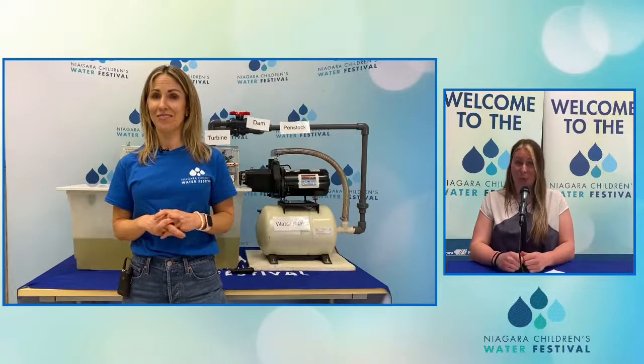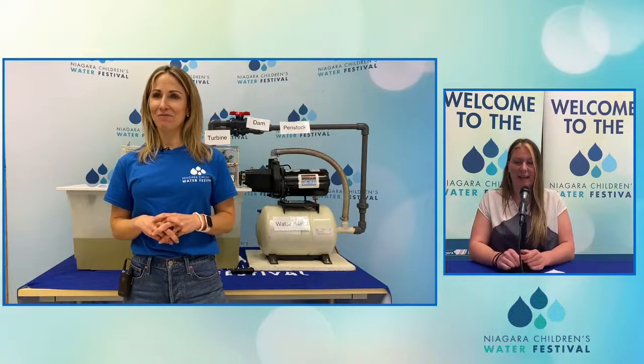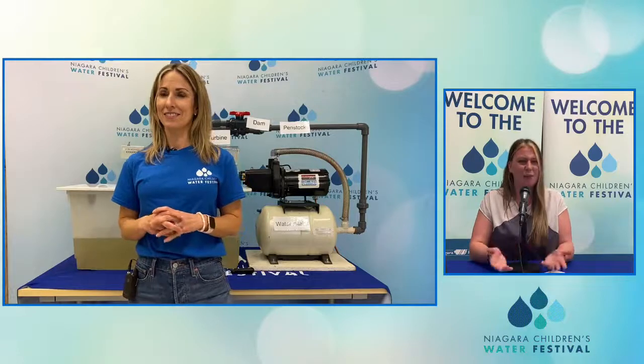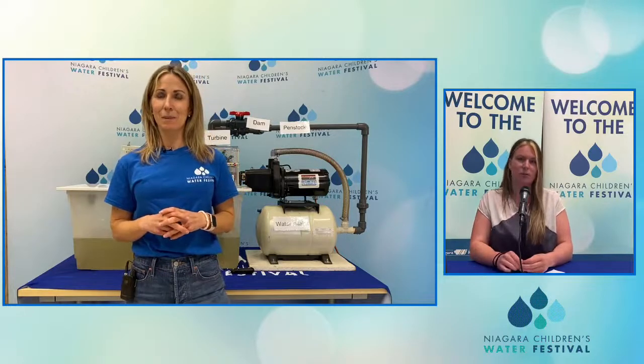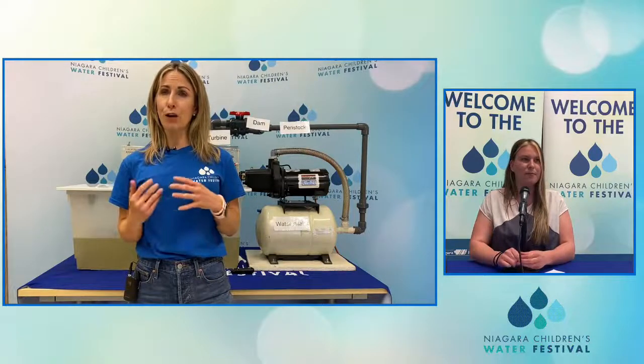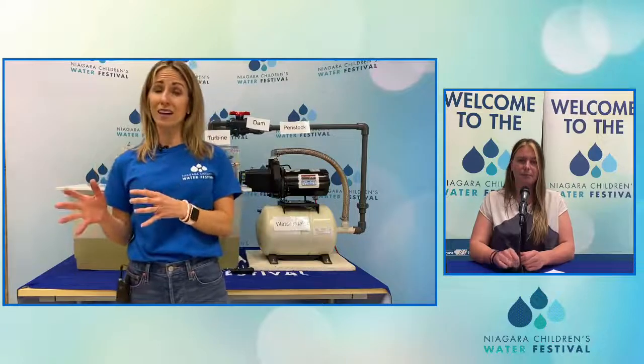Wow, that is old. And from Mr. Jenkinson's grade 2-3 class, they're curious about the location of the Sir Adam Beck station and why is it so far from the actual falls? Okay, so a lot of people often think that our stations are at the falls if they're not familiar where it's actually situated, which is closer to Queenston Heights.